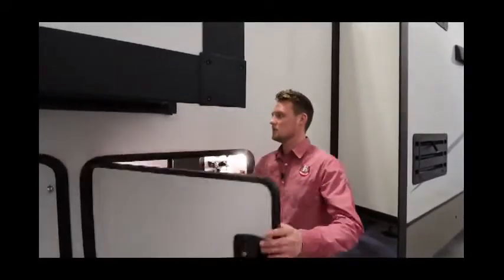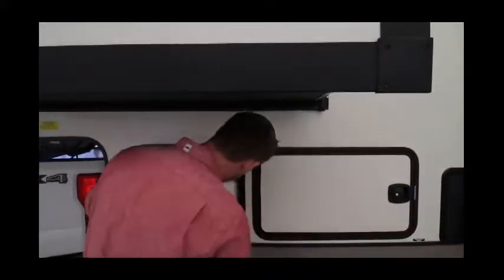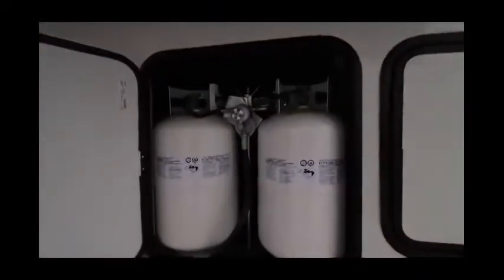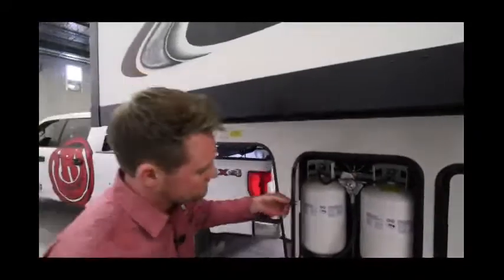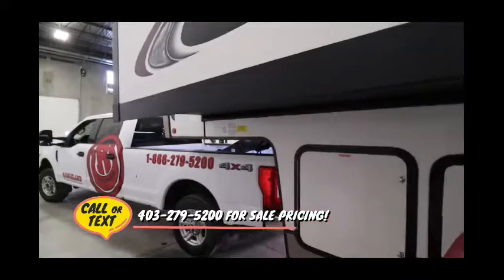So once we give this a close, you'll notice on the opposite side of this, you'll have your propane tanks. And what Heritage Glen does is they give you the two 30-pound tanks, which is of course the oversized compared to the 220s, and it's got that auto switchover for you. Now, one of the things I did miss while we were looking on this side here is your hot water tank.